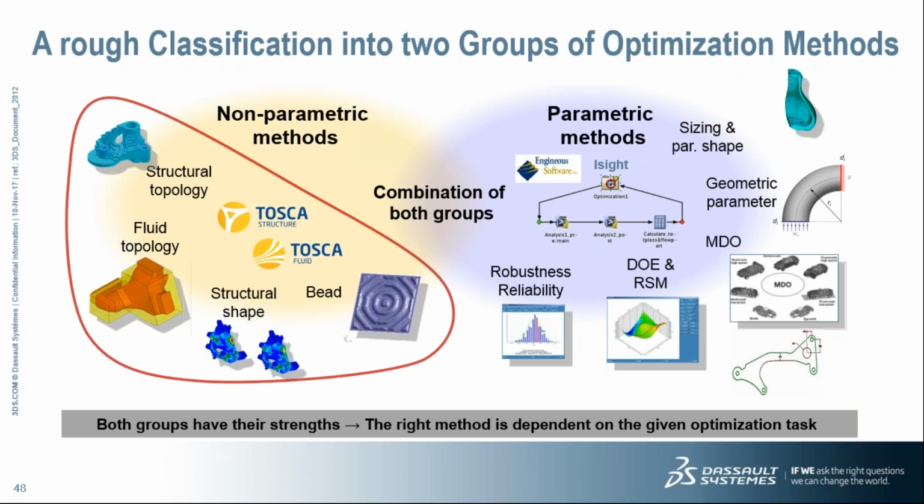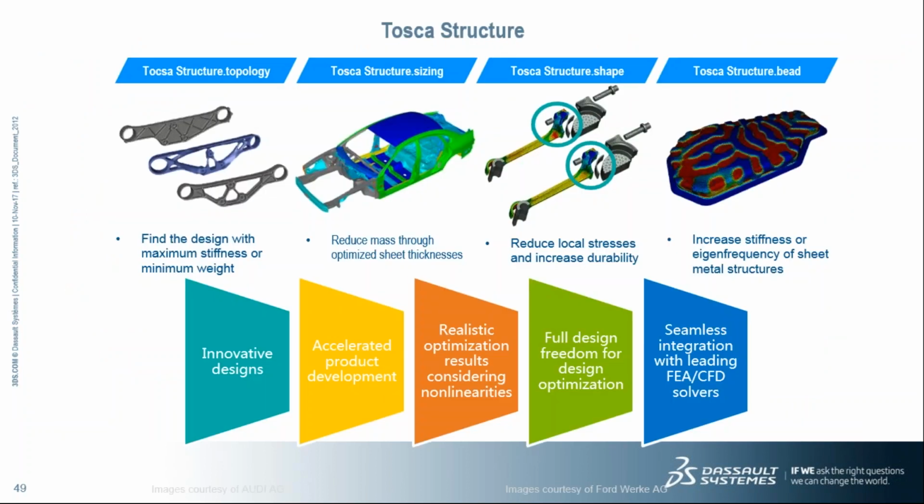The second product we're discussing is Tosca Structure. This Tosca Structure is an optimization tool used to optimize material, and it is a non-parametric optimization tool. Here you have four modules inside Tosca Structure: Tosca Structure.topology, Tosca Structure.sizing, Tosca Structure.shape, and Tosca Structure.bead. Tosca Structure.topology finds the design with maximum stiffness, in order to increase the stiffness and reduce the material or weight.